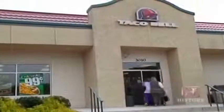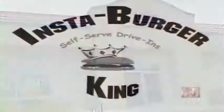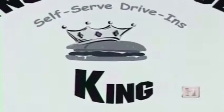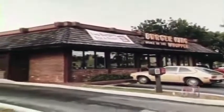Glenn G. Bell Jr., a San Bernardino native who patronized McDonald's regularly, applied the speedy service system to a Mexican food menu. His restaurant chain would later be named Taco Bell. In 1953, Keith G. Kramer visited the McDonald brothers' restaurant, then returned home to Daytona Beach, Florida. The restaurant he opened, Instaburger, would later become Burger King.